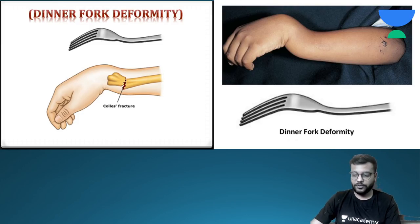Now this is the dinner fork deformity, as you can see, like the fork, this is the dinner fork deformity.